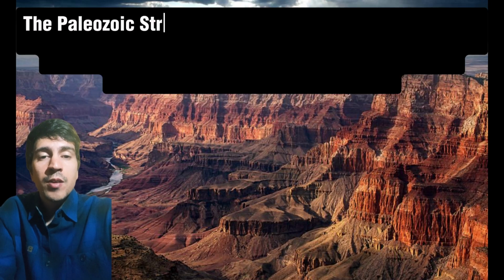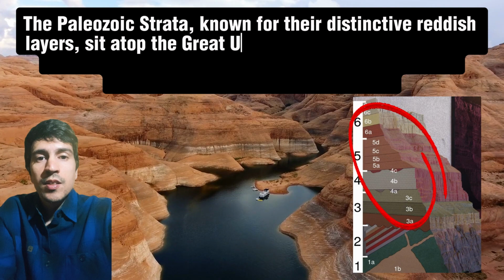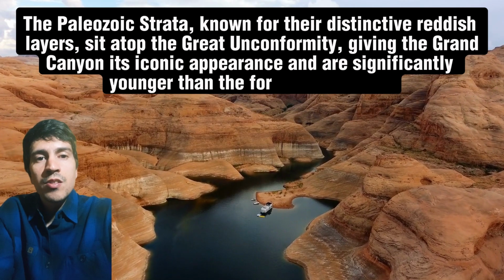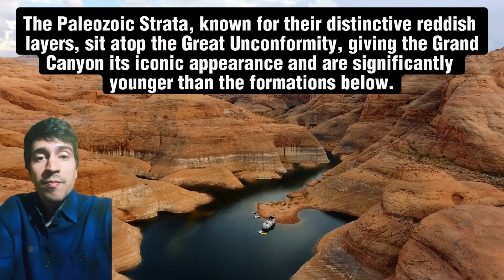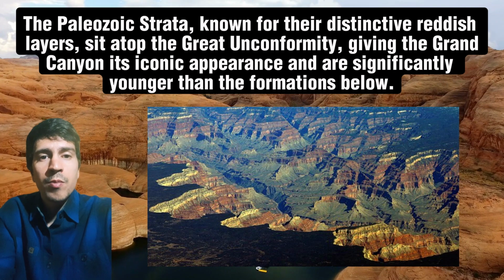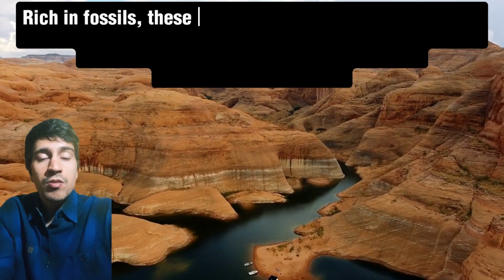Next up in the Grand Canyon's epic rock lineup are the Paleozoic Strata. These are the layers that give the Grand Canyon its signature look, those iconic reddish layers that pop up in pretty much every picture you have seen. They are sitting right on top of the Great Unconformity, making them way younger than the hard rock layers we talked about earlier.